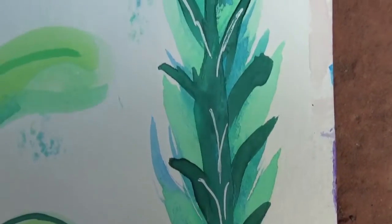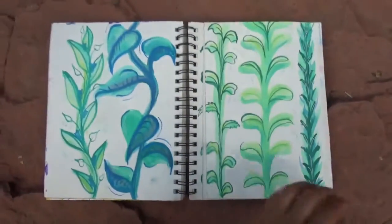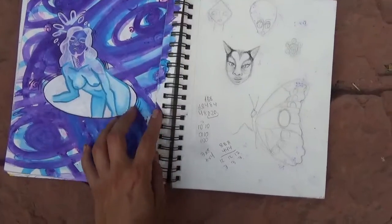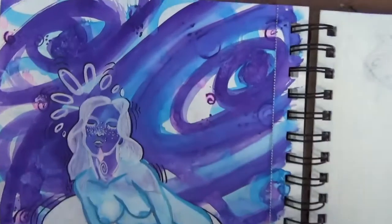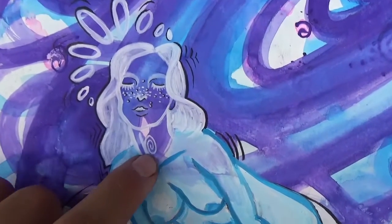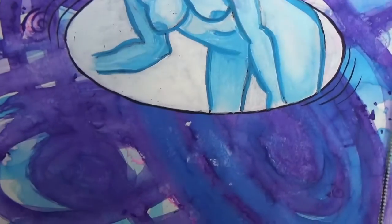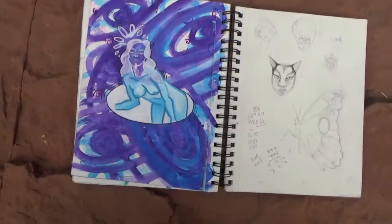I really like this one actually. It's nice. It's layered. This is also watercolor. Got pretty thick, but yeah, you can see my spirals are still pretty prominent in my art. Pretty regular. I mean, the whole background is spirals too, but yeah.